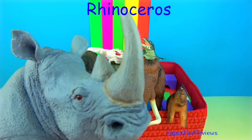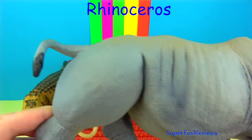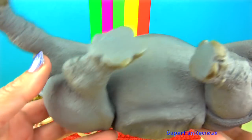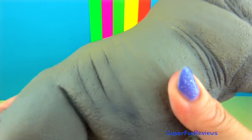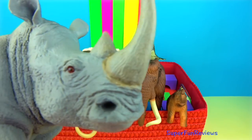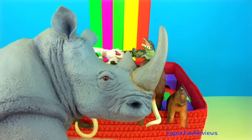Rhinoceros. I really like this new jumbo rhinoceros. Rhinos are short-sighted and bad-tempered, which makes them very dangerous. They'll charge at full force and use their horns to kill or injure whatever annoys them. There are two species of rhino in Africa, the black rhino and the white rhino. Although they are both grey, they have a different type of lip for eating the type of vegetation where they live.